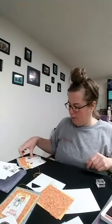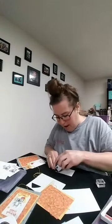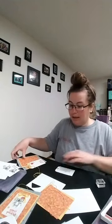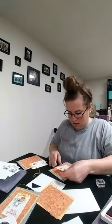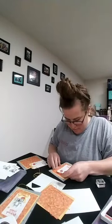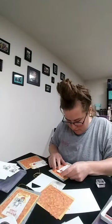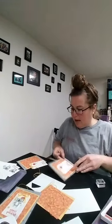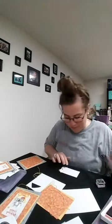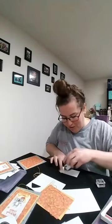So I'm going to leave the die cutting to do off camera so that I'm not up and moving all over the place. But I'm going to adhere these labels on. And I'll show you how I added those bows too. He is cute, isn't he?